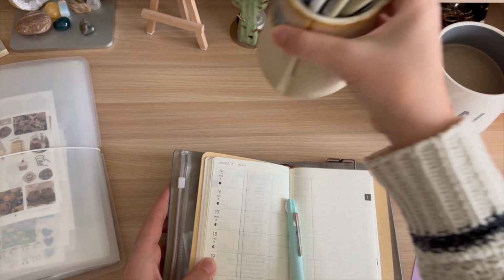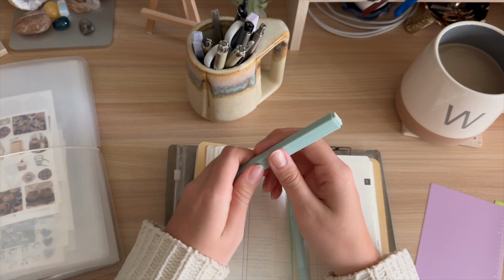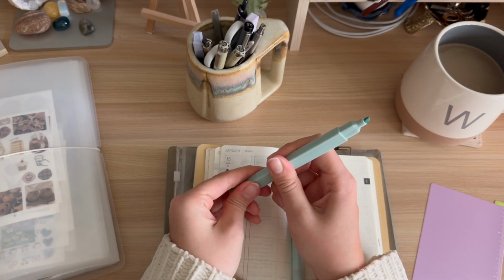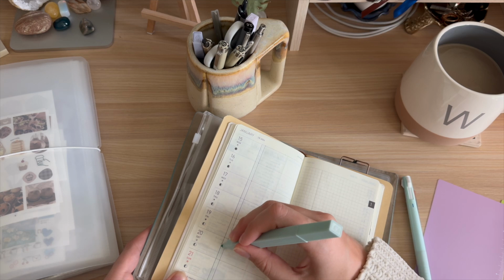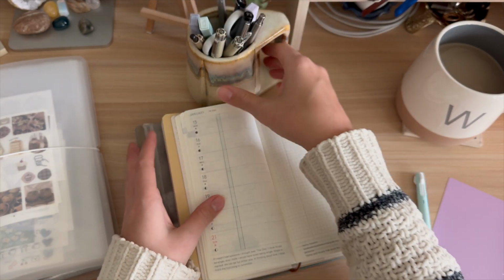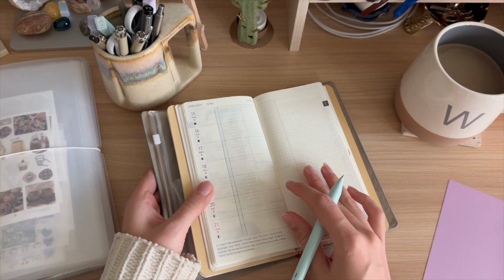I also really like to grab one of these highlighters. I really like them just because they are really, really light. They're not overpowering or anything. And I'll usually just go through this line and highlight it so it adds a little bit of a color difference. I just feel like it's a really subtle way to add a little bit of color into the journal spread.